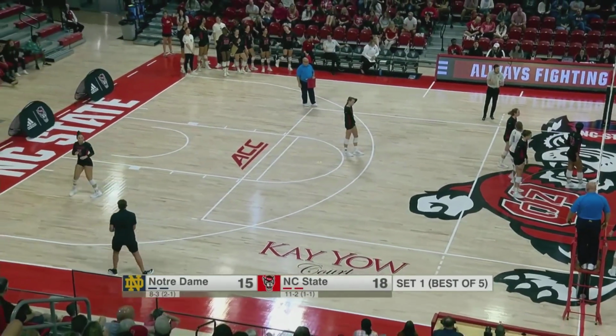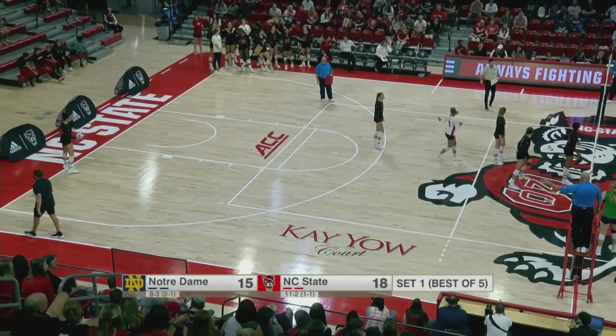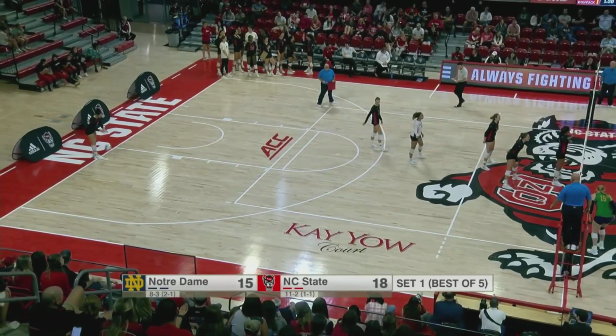And when a match is a 3-point difference and it's the largest lead of a set, you know we're in for a fun one today. Absolutely.